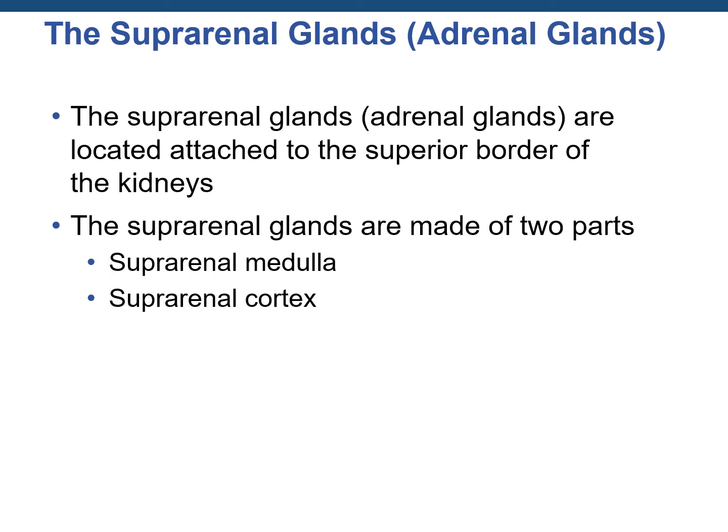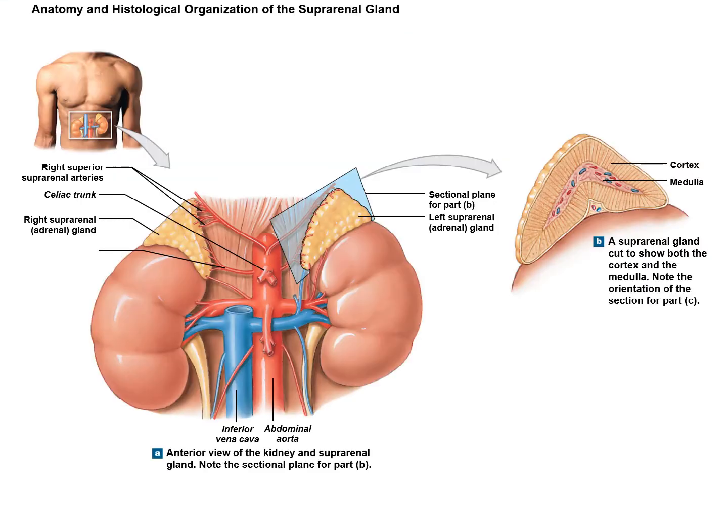From the pancreas, we are now moving to the adrenal glands, or the suprarenal glands. The suprarenal glands are located and attached to the superior border of the kidneys, hence why they're called suprarenal. They're above the renal glands. The suprarenal glands, or adrenal glands, are made up of two parts: the medulla and the cortex. Here we can see the kidneys with an adrenal gland on top of each one of the kidneys. If you ever undergo a kidney transplant surgery or you donate a kidney, you are also donating an adrenal gland as well. Now, if we look inside the adrenal gland, we can see the cortex is going to be the outer layer covered by a capsule, and the medulla would be the inner neural layer.